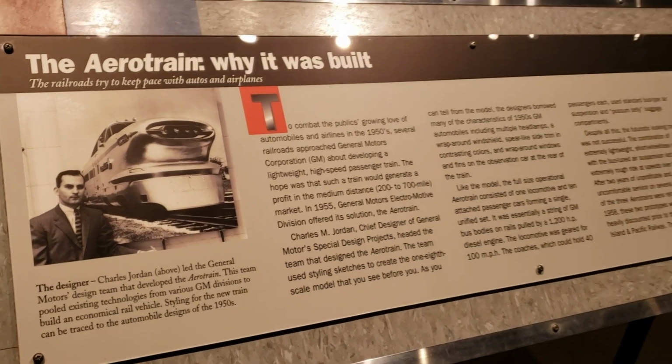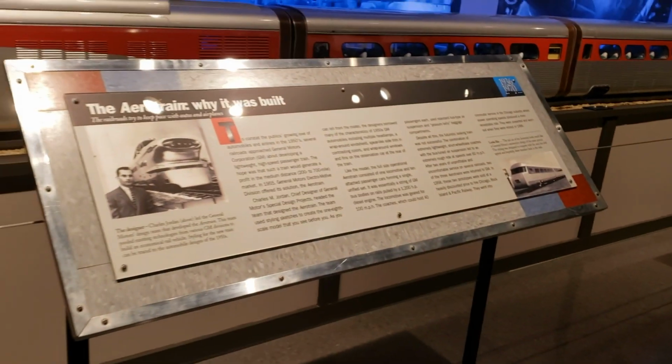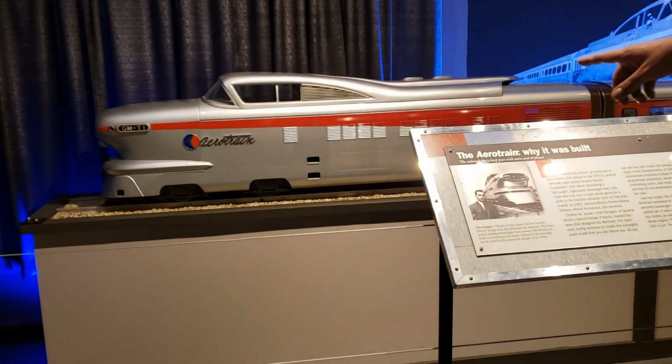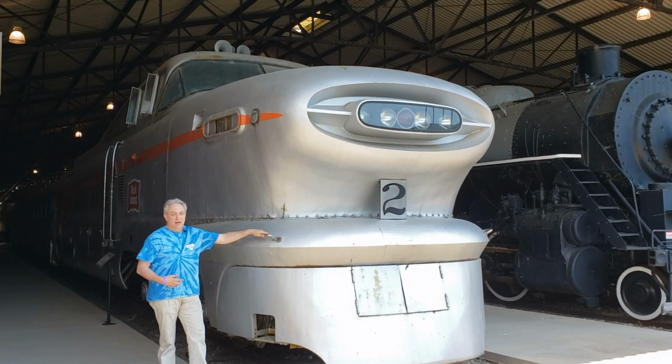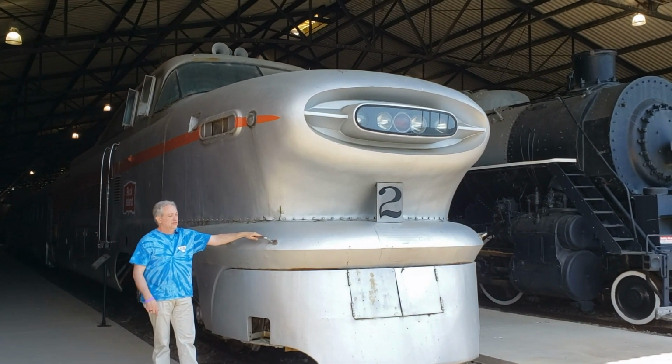This is my favorite train, the aerotrain. We're going to get a closer look at the real one outside. And here we are. This is my favorite train, the aerotrain. I love any of these trains.